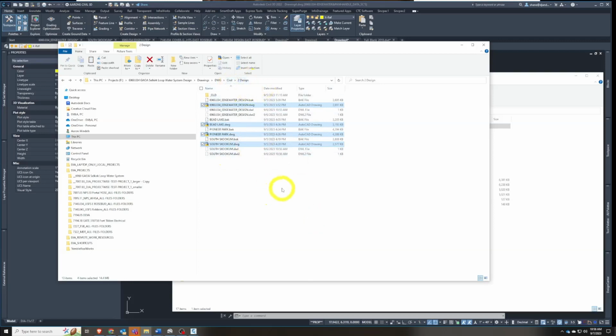So civil design, and these are where we're doing our profiles, alignment, our 3D or 2D. And I'll get to the 3D, 2D debate in a sec.